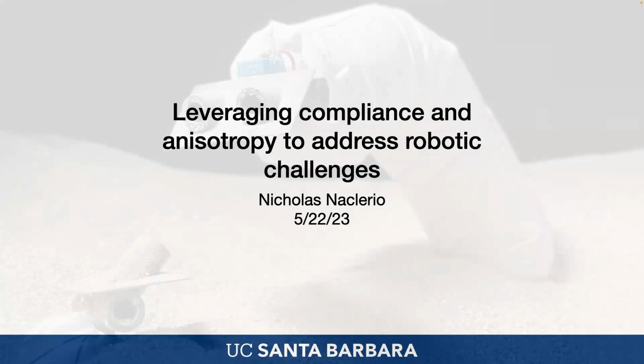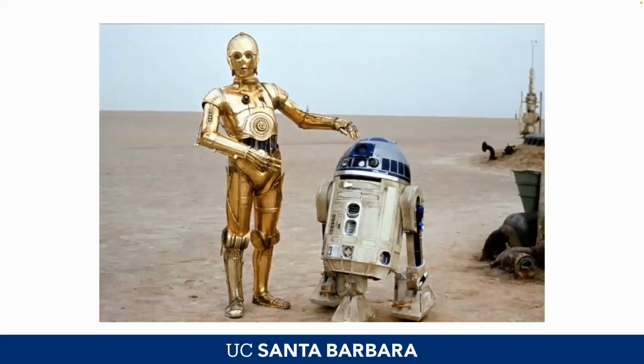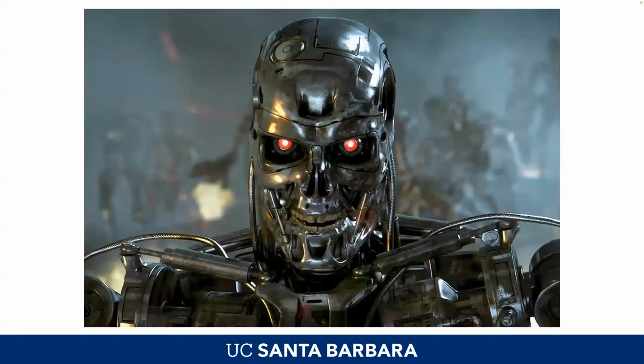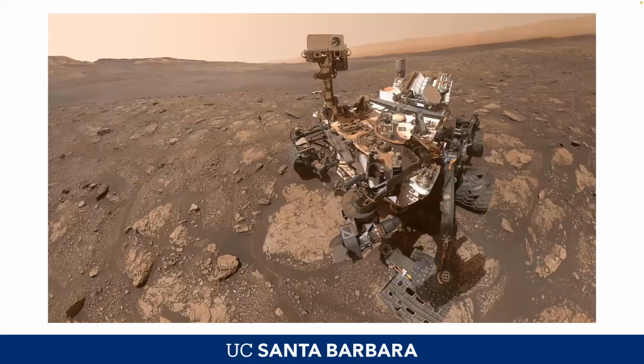All right, so my talk is called Leveraging Compliance and Anisotropy to Address Robotic Challenges. So to begin with, we'll start with a general introduction to robotics. So, how do we imagine robots? Everybody right now, think of a robot in your head. And I'm sure some of you might be thinking of this. This is what I think of when I think of a robot. C-3PO and R2-D2, or maybe even the Terminator. Or maybe some of you think of real robots, something from Boston Dynamics, or even something like a Mars rover.